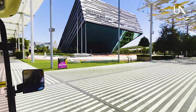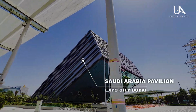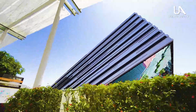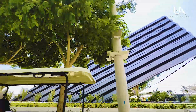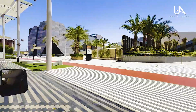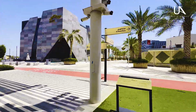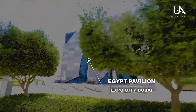Okay, so on the right side, we have the Saudi Pavilion, which occasionally is still open as well. This has not been turned into one of the museums, but it will remain as it is in the city itself. And then for now, we have the Egypt Pavilion in front of us, and the China Pavilion, which in the future will most likely make place for parks and residential housing as well.